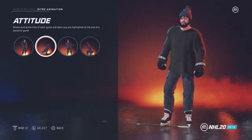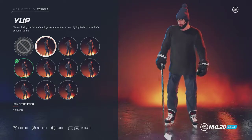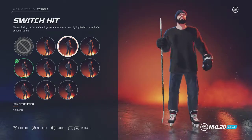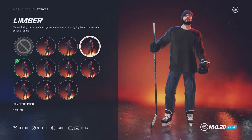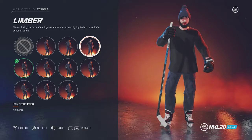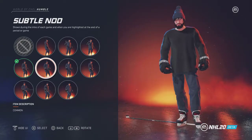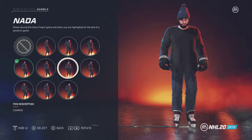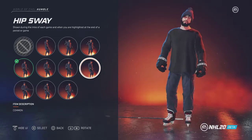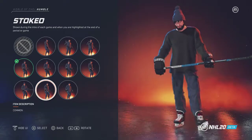Well, let's see what humble looks like. I could just be like, yo, dude, I'm here to play. I'm just gonna switch the stick around because I'm badass. Limber? Oh god. What's this one? Okay, that's nothing. Okay, I'm not really liking any of these. Hip shift, hip sway, whatever. I can't talk. Lean. I don't like any of these.